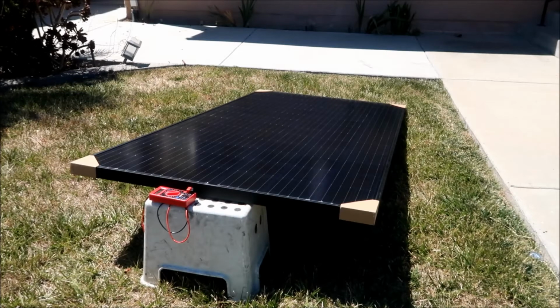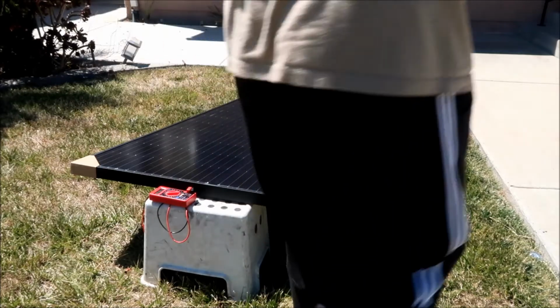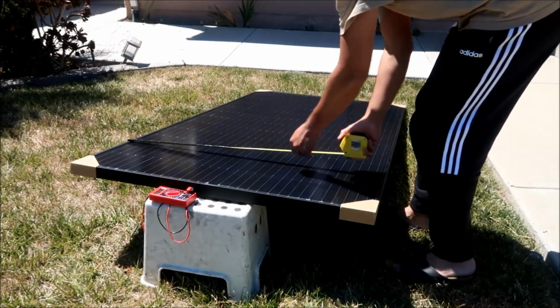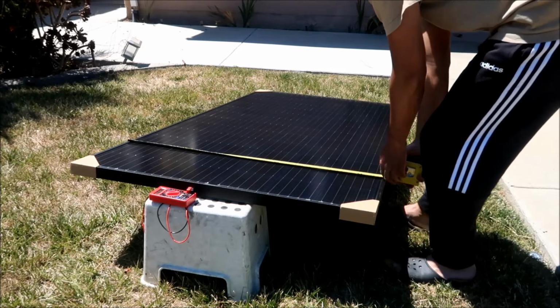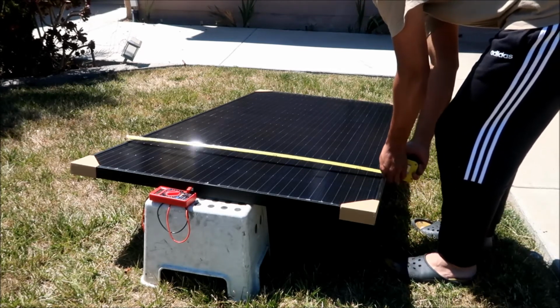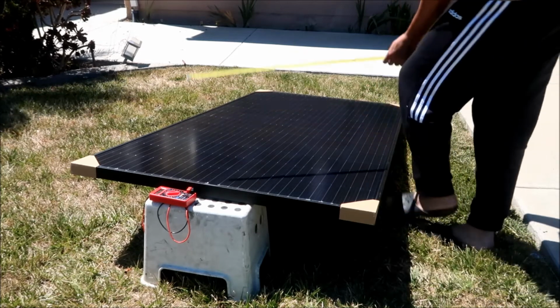Actually, we've got to measure the panel. I'm going to go ahead and measure the dimensions. The dimensions of the panels that I have on my roof right now are 39 by 77, 39 wide and 77 long. The wide part is the important part because that's the way we install them. And it's roughly 39, actually 39 and a half. It's a little more than 39.